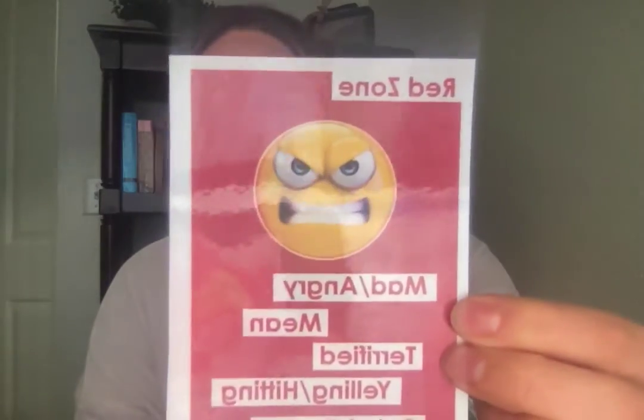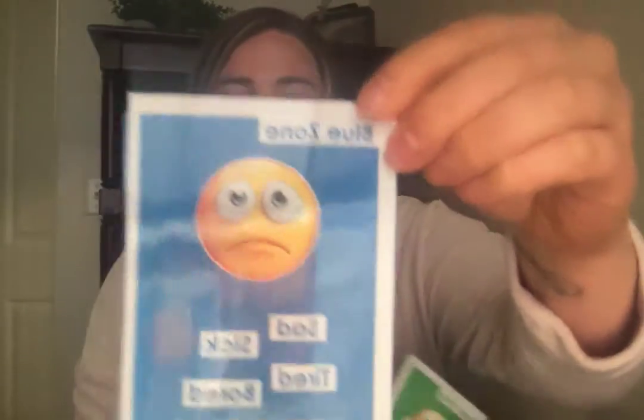First and foremost, the zones of regulation include the red zone: mad, angry, out of control; the yellow zone: worried, excited, silly; the blue zone: sad, sick, tired; and then the ideal zone that we want our clients to be in, the green zone: happy, calm, ready, or focused. So the first step in therapy would be to have clients identify where they're at.